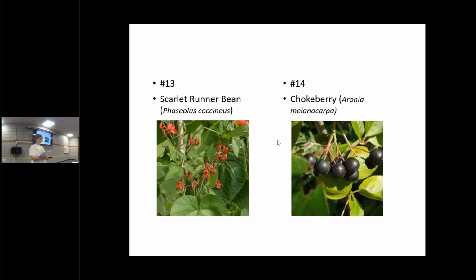Chokeberry is not choke cherry. If you'll notice the scientific name, Aronia, that's what we call them around here. And maybe it's to distinguish them from choke cherries. I don't know why. But they are actually what we call Aronia berries. And these are good for us to eat too. They're very healthy.